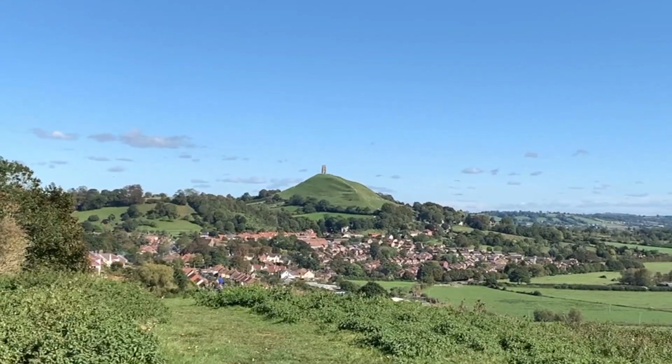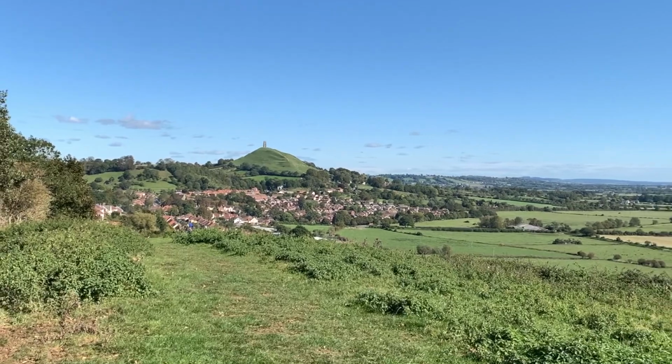I've come to the beautiful Glastonbury tour here in Somerset. I've had my electric vehicle now for just over a month and I'm still absolutely loving it. And what's more, I've discovered an amazing benefit of EV ownership.